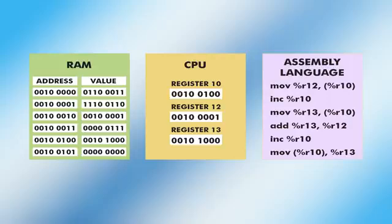And if all of this seems rather tedious, then it very much is. But moving data and addresses into and out of registers and performing mathematical and logical operations on them are what the inner workings of a CPU are all about.